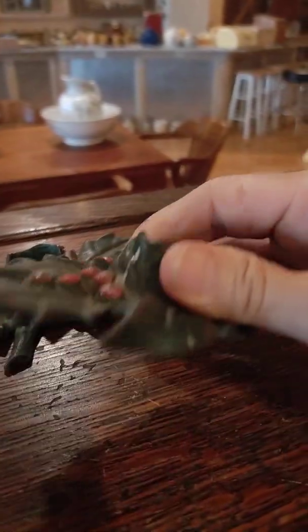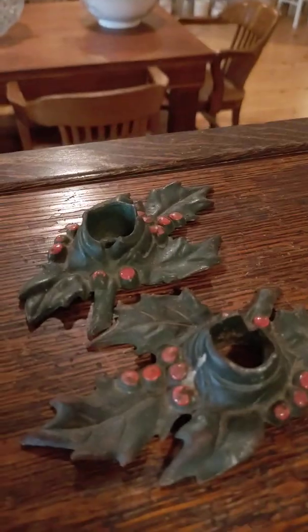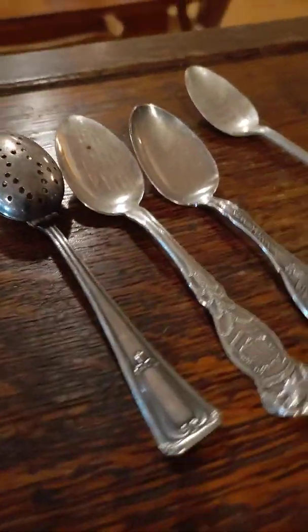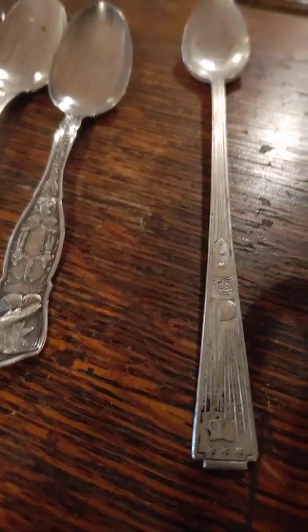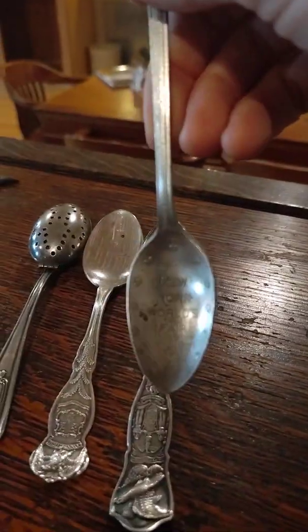These are cast candle holders. They'll be around a long time. And these great souvenir spoons. This is from the New York World's Fair.